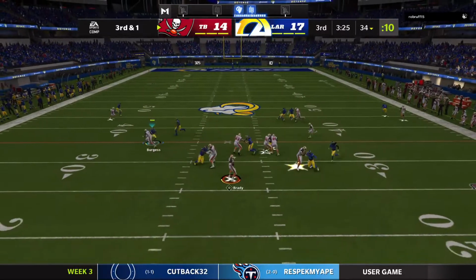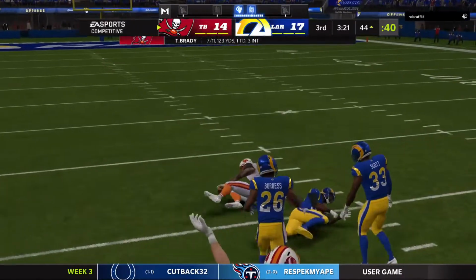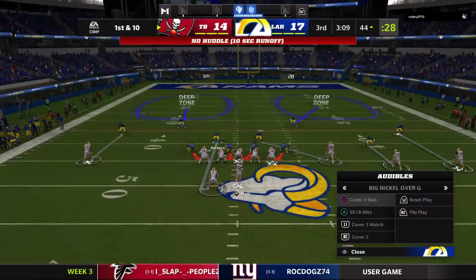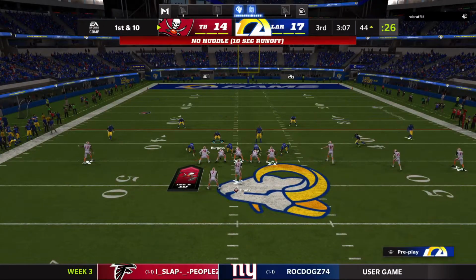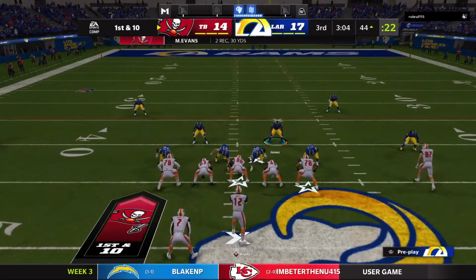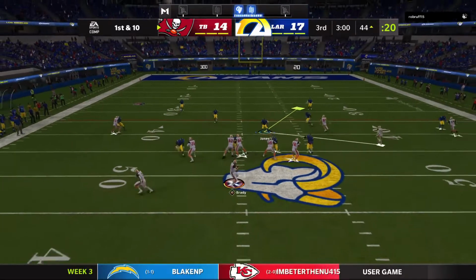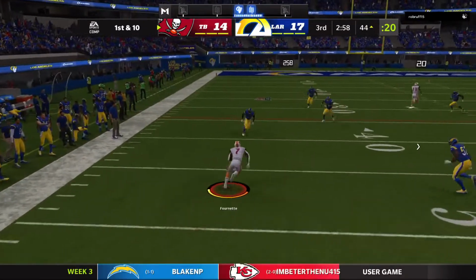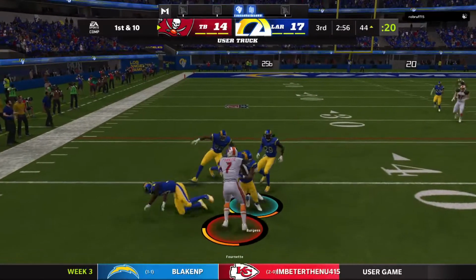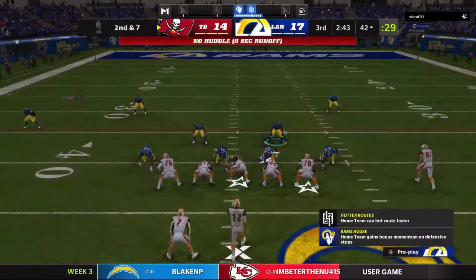Brady to throw on 3rd and 1. This is caught by Evans. And they're going to have this across midfield and inside the 45. Brady now on first down. He'll check this one off to Fournette. 3 yards the gain there, 2nd down.